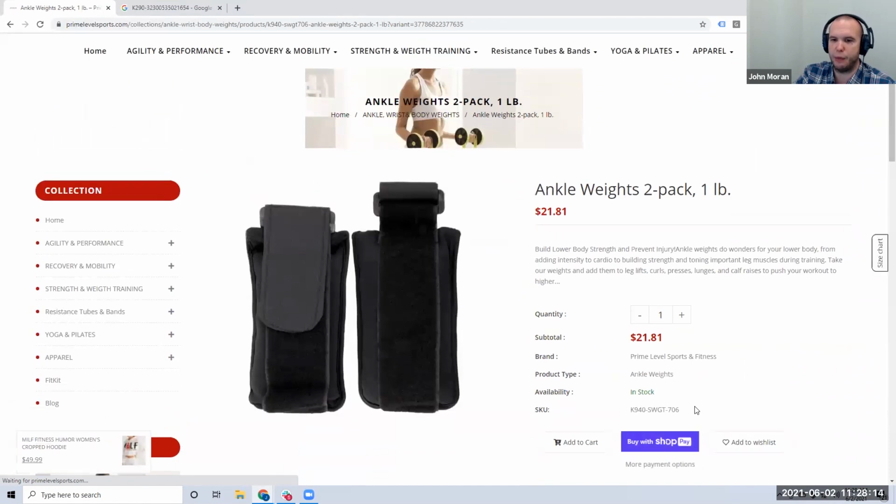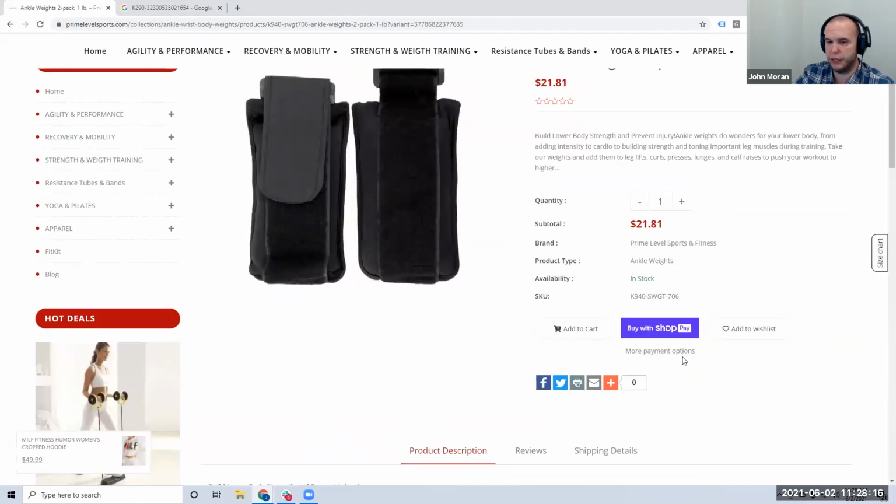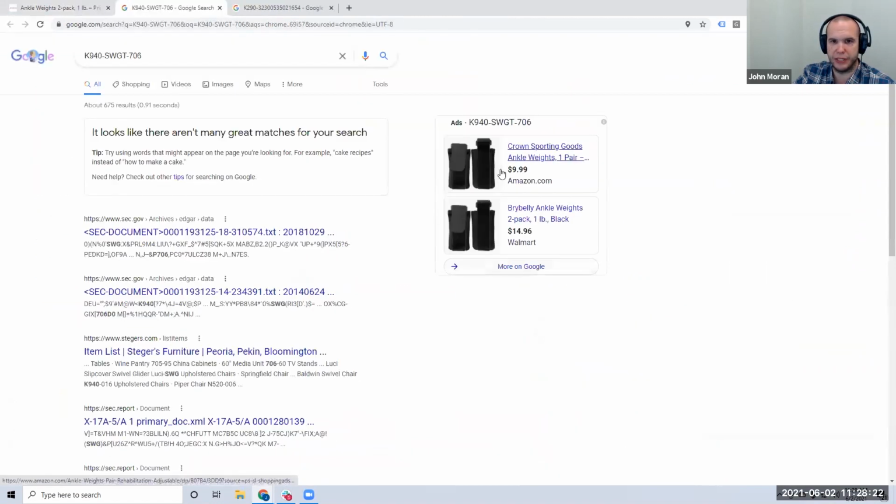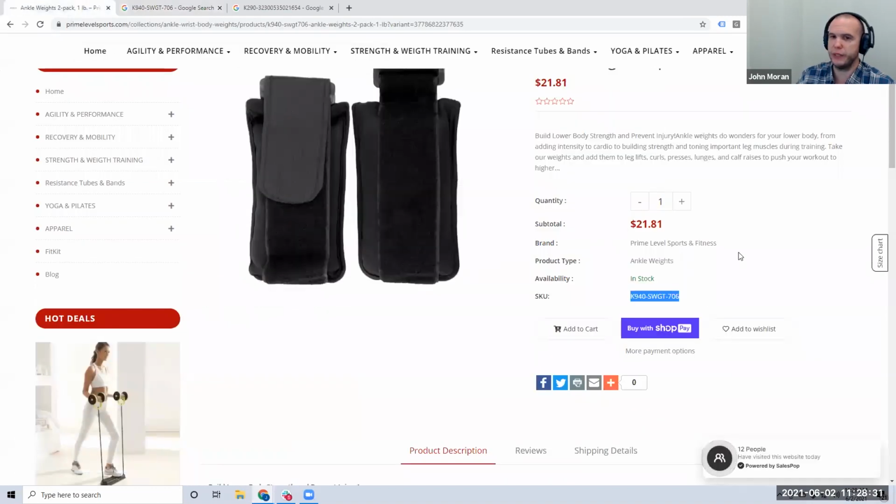So that's something I would simply do: hide the SKU. Don't change anything else, just hide the SKU. If it can be Googled, if it's someone else's SKU, there's $9 on Amazon, same picture. I know it's the same exact product on Amazon for $10, and on your website it's $21. So you're okay doing this.